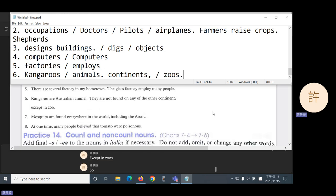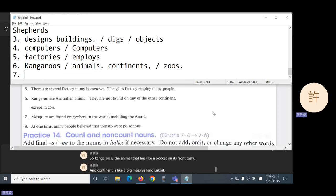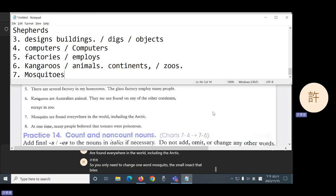So kangaroo is the animal that has like a pocket on its front, 袋鼠. And continent is like a big mass of land, 陆块. Number seven, mosquitoes are found everywhere in the world, including the Arctic. So you only need to change one word. Mosquito, the small insect that bites you, 蚊子.